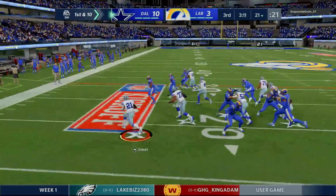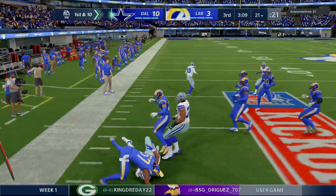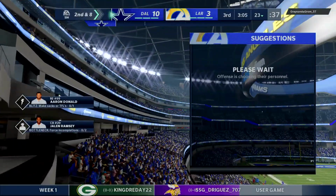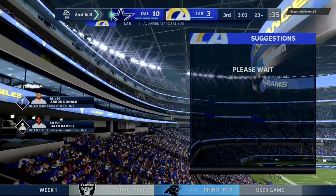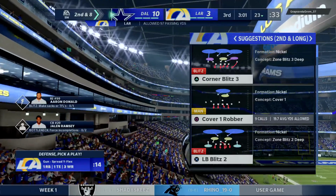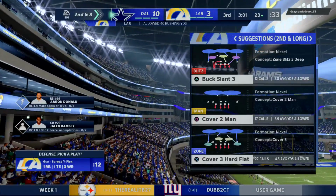They start on the ground with Elliott. And not too much going there as he'll get it up to the 23-yard line. A tackle made by Todd Davis. Oh, that's a real nice job there by the defense in front. They just engaged and held their ground.